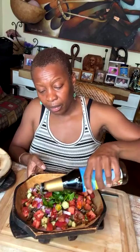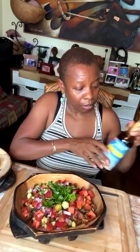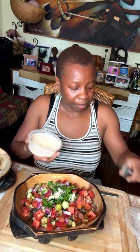Now, the recipe called for Himalayan salt when I wrote this book, and that's fine. But since then, I've been using more coconut aminos because I like it. It has a better taste than salt for me. So we're going to put a little splash of coconut aminos on here. And then the other thing we're going to add is a little bit of powdered white pepper.